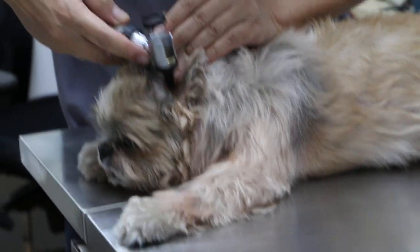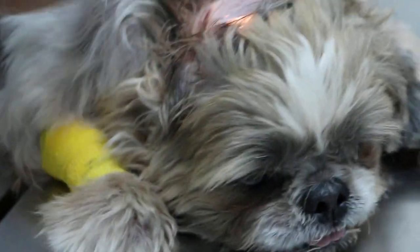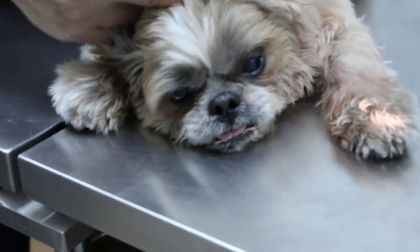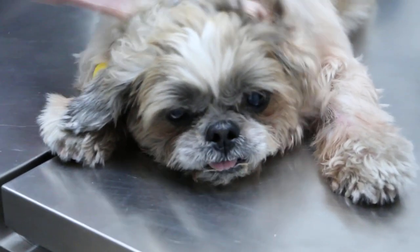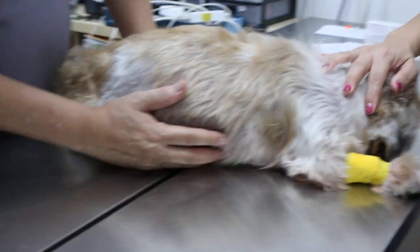How's the ear? Any scratching in the ears? No. The ears look okay and clean. You can see the ears are clean. Not pigmented. The ears are normal. So we will say it's not the ear problem. Otherwise, the ear will be all reddish. Both ears are clean, you see. So that one is not a problem. The problem with this one, this part is a bit more swollen.